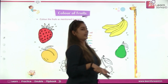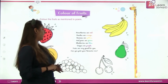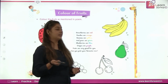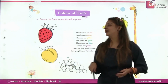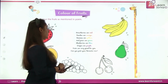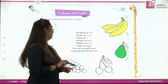Strawberries are red, peaches are orange, bananas are yellow and pears are green. Blueberries are blue, grapes are purple, fruits are very good for you. Can you pick your favorite two? My favorite two are strawberry and banana. Find out your favorite two.